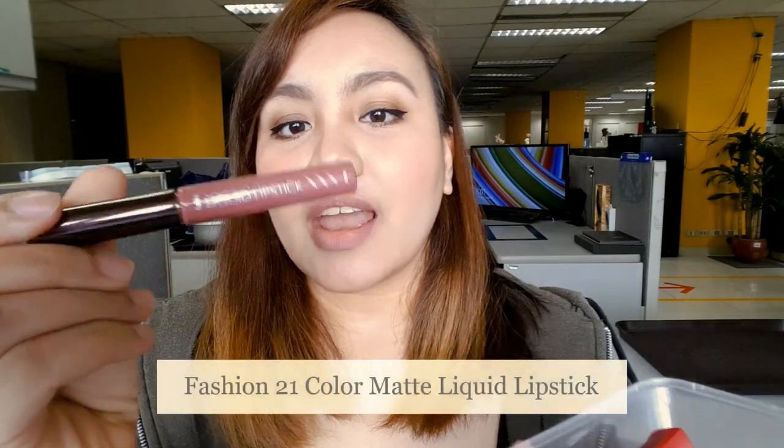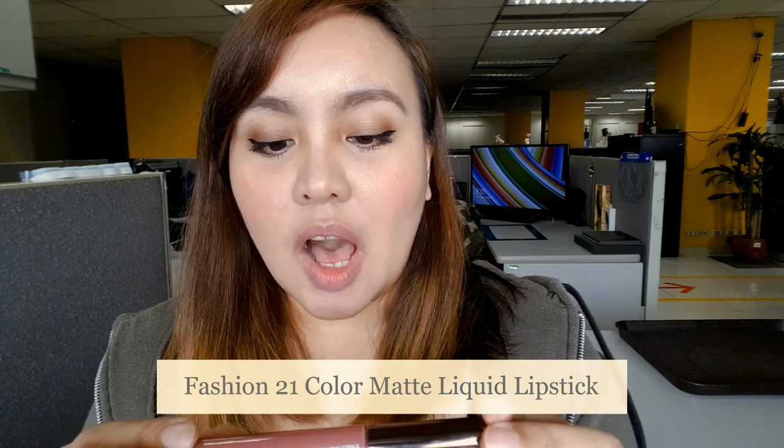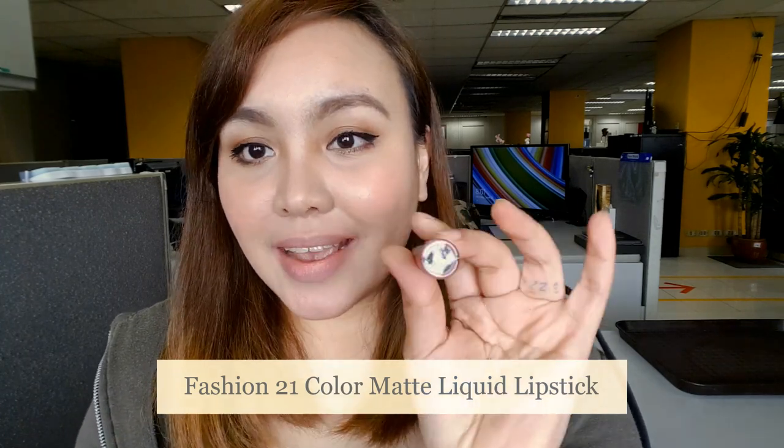So, next lip product. This is the Fashion 21 Color Matte Liquid Lipstick and I got the shade Toast. Let's wait for it to set first. And actually, I do believe I also have a wear test of this, guys. I'm also gonna link it down below. Alright guys, so I feel it has set really well. And let's see.